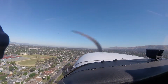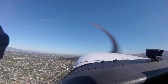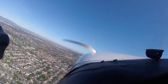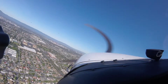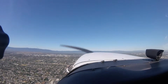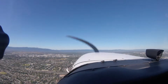Got it. Okay. 06 Golf, holding short 31 right, ready. Turn after. 06 Golf, hold short 31 right. Hold short 31 right, 06 Golf. Roger. And clear left. 06 Golf, cross runway 31 right, hold short of runway 31 left. Cross 31 right, hold short of 31 left, 06 Golf. 27 Bravo, pass behind. Clear left.